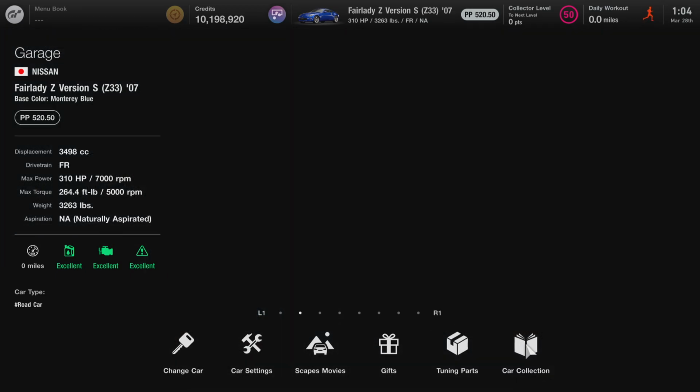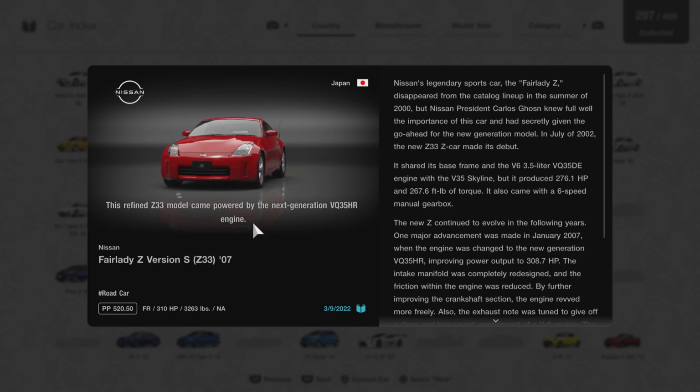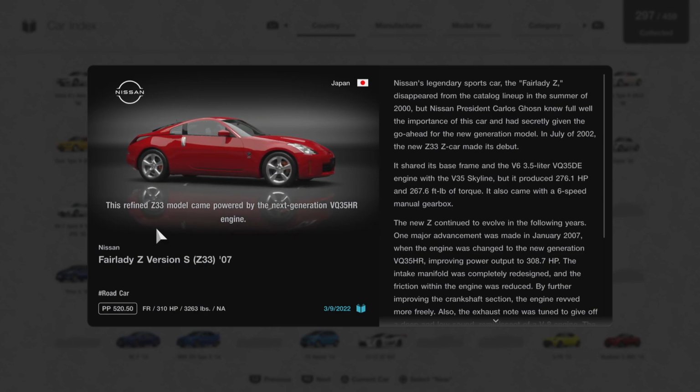Alright, I'm going to click on Car Collection. We're going to go to this vehicle and we'll learn some more about it by reading this short description. This refined Z33 model came powered by the next generation VQ35HR engine.